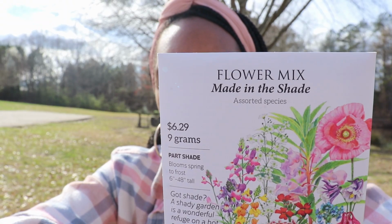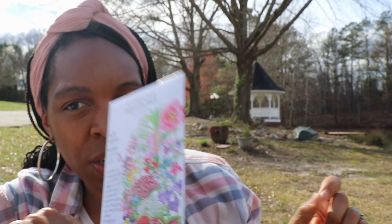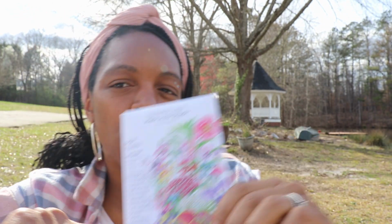Anyway, oh, I think I forgot one. Made in the Shade. This one I'm also testing out. We get a lot of full sun in a lot of places, but I still wanted to try this near where that tree is. There's a lot of shade there, so I'm going to try this mix over there.